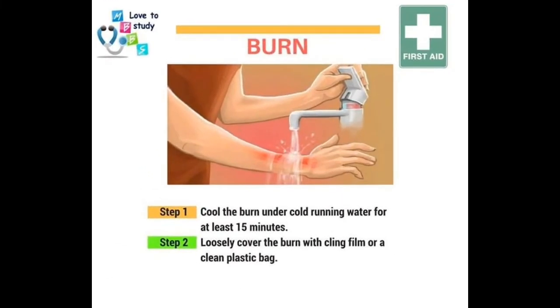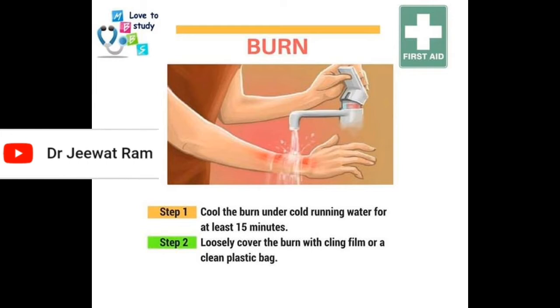First aid skills for burns. Step 1. Cool the burn under cold running water for at least 15 minutes. Step 2. Loosely cover the burn with cling film or a clean plastic bag.